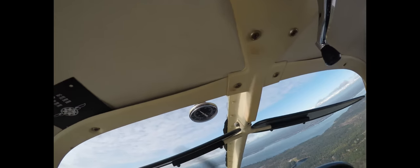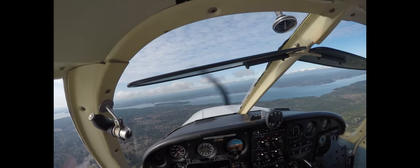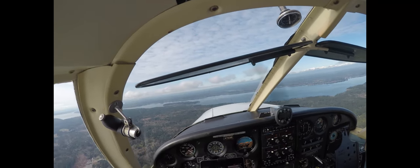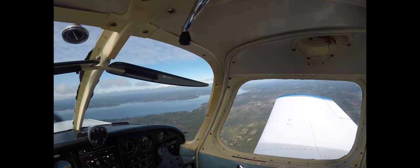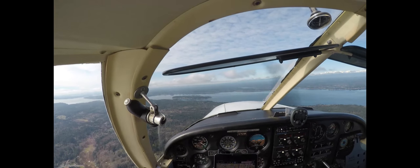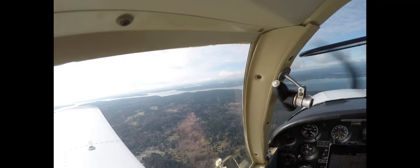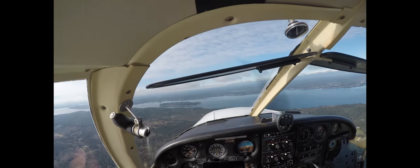Air temperature right now where we are is 30 degrees. Nice low density altitude with the cool air and the higher pressure air over us. Altimeter right now is 30.29.